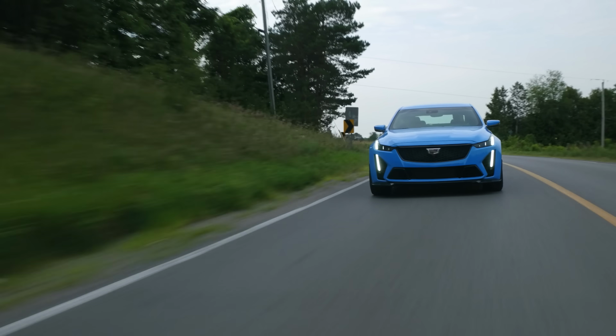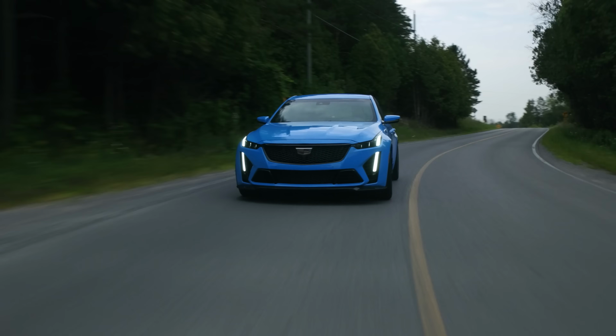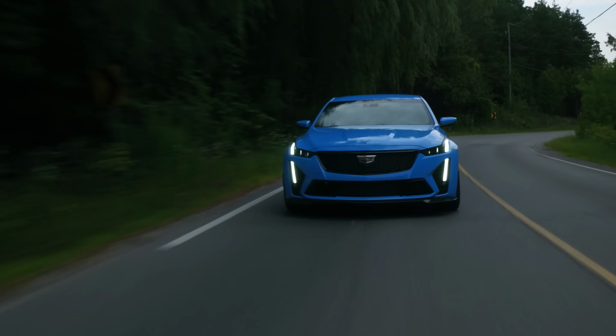And a little road turn before we get to the back end. This is like... Yeah. It's a lot of car. I feel like the CT4V is a little less car and a little bit more in my comfort zone, but this is still so sick. Oh, this is way sicker.